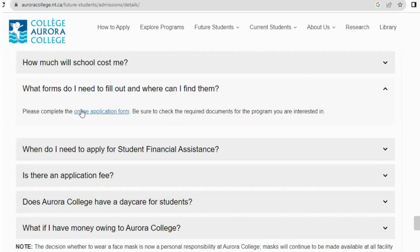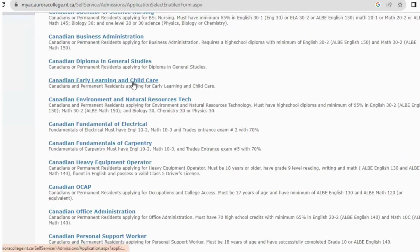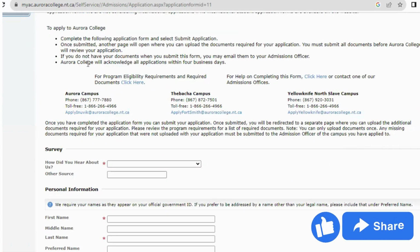Now let's look at how to apply. It says there, please complete the online application. Be sure to check the required documents for the program you're interested in. You click on the online application. It takes you to another page. Once it brings you to this page, you just look for your course and click on your course. If you look up here, you have the information for program eligibility. You can click here.